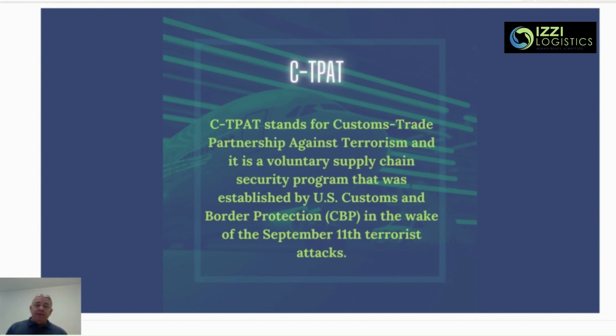There are a number of benefits of becoming C-TPAT certified. For example, reduced inspections and wait times at the port of entry, as well as access to the CBP's Trusted Trader program. In addition, and maybe this is very important for you because it can help you grow your business, the certification helps you as an importer to have a good reputation and to be considered a reliable business partner by other companies in the supply chain. That might help you grow your business, not just by complying with customs regulations, but this one is important.